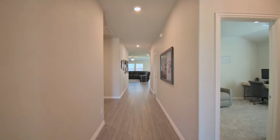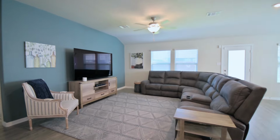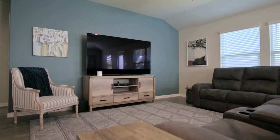As we step inside, the heart of this home unfolds, an open layout that blends elegance and comfort in every corner. Just look at this luxury vinyl plank flooring that stretches throughout. It's durable, stylish, and it keeps the flow of this home seamless.